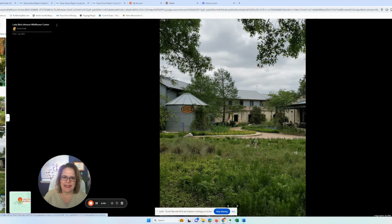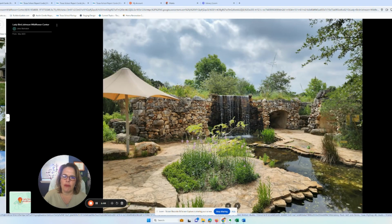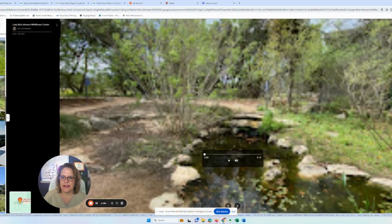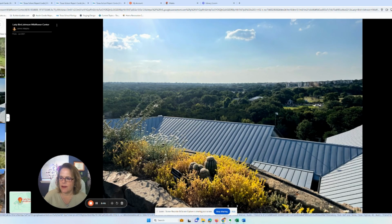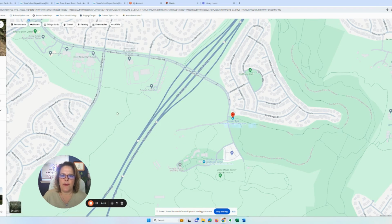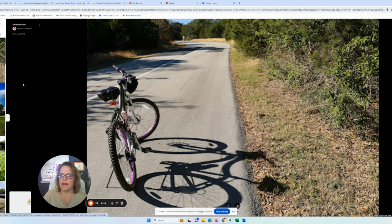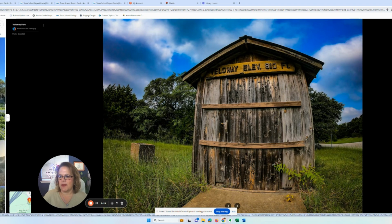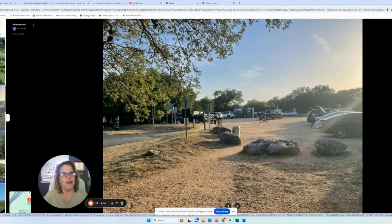With species of Texas natives they have really great learning facilities for kids, just to give you some ideas of how big the place is out there. And right across the street at the Veloway Park, all the avid cyclists head out there and make laps around that 3-mile track over and over again.